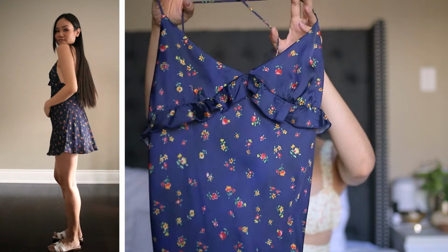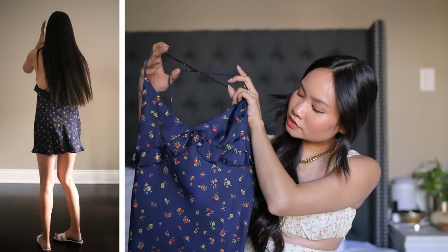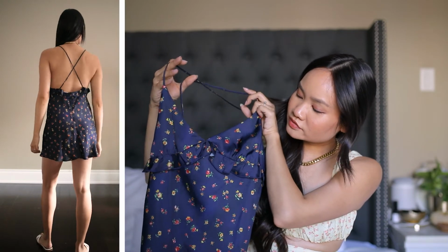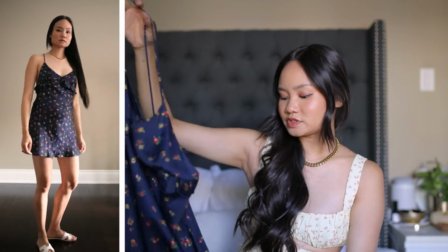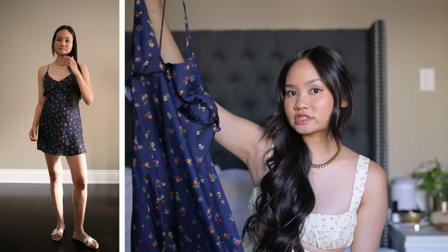Last short slip dress. It's a little bit different. It looks more like a nightie. I think this is also lingerie. It's dark blue with these cute little red and yellow and orange flowers. It has a little ruffle detailing here, and because this one is a slip dress that's lingerie, it's a lot shorter. It's also not lined.